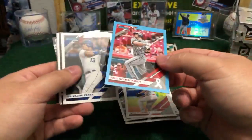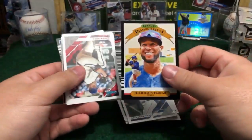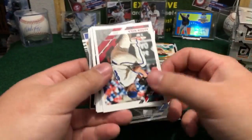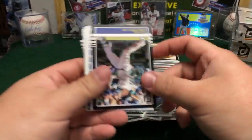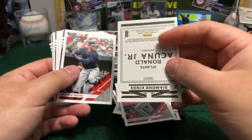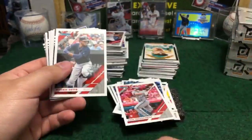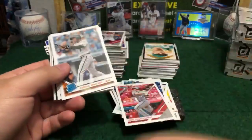Goldsmith, Blue Border, out of 49. Nice one for D-backs. Father's Day, Diamond King. Profar, Aaron Nola, Short Print, Phillies. Ronald Acuña Jr., Diamond King, Independence Day paperback. Mookie Betts Short Print. Ronald Acuña Jr., Diamond King, no Independence. Sandy Bogart Short Print.